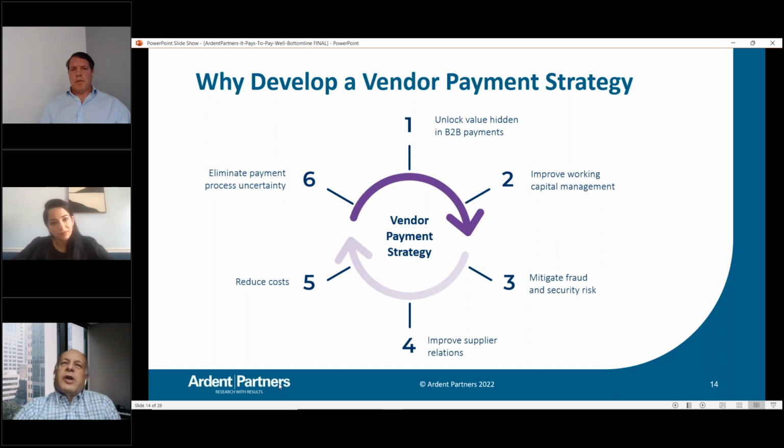First and foremost, if you're not looking at your payments that go out of your organization, you're leaving yourself exposed to missed opportunities, exposing yourself to unnecessary risks. And in a nutshell, if you don't know where you're going, any road is going to get you there. So you're not going to be able to leverage the data that's within your organization when it comes to payments.